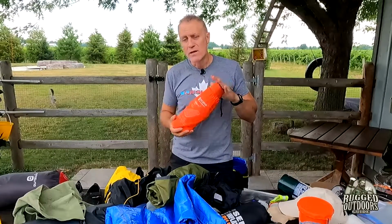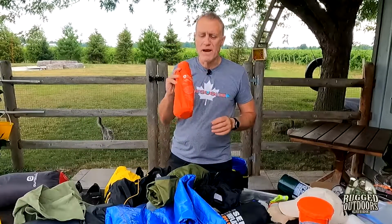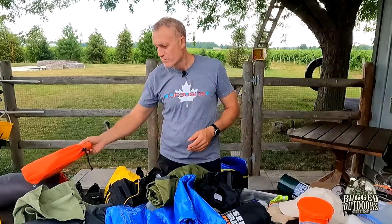This thing can actually get smaller than a water bottle. It can be shorter than this. This is long. It's not even in the bag. I rolled it up wrong. But anyway, really, really good. The Ecotech is actually a really good mattress.